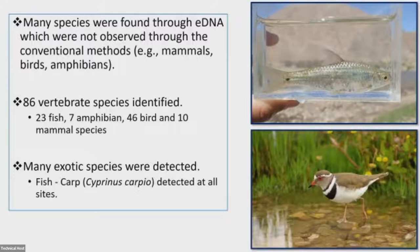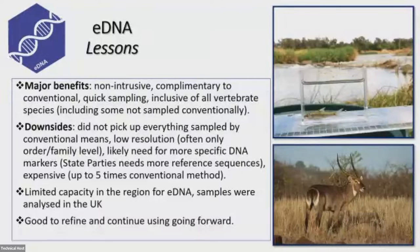But they also reported some exotic species, which we thought perhaps would be found in other areas, and not where they were found. Now, in terms of lessons, which is really the purpose of my speaking today, very briefly, we feel that there are major benefits we derive from this exercise. The fact that it's non-intrusive, as was mentioned earlier on, that it complements very well the conventional ways of doing sampling that we have been applying throughout. It's relatively quick, and it's quite inclusive in terms of what you can actually find.